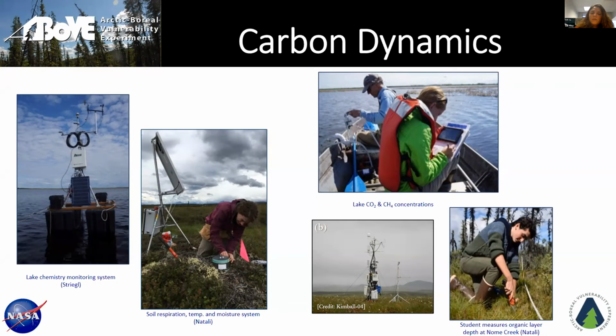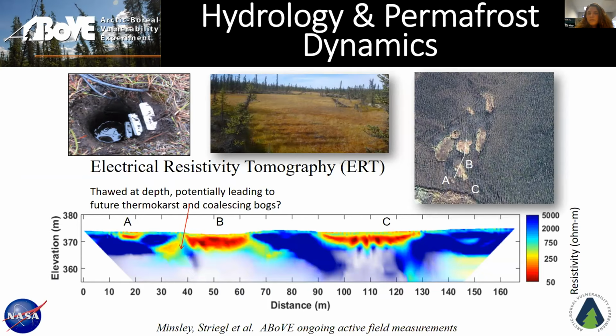We also work with a lot of flux tower measurements. And Katie Walter Anthony and Chip Miller, through his project, and she's working with him on his project, are looking at lake carbon dioxide and methane concentrations. And they've taken a lot of teams out this summer. They used a snow machine, even though it's not always snowy there, it's muddy, but they're still finding ways to get out to these lakes and understand what the carbon concentrations are within the lakes.